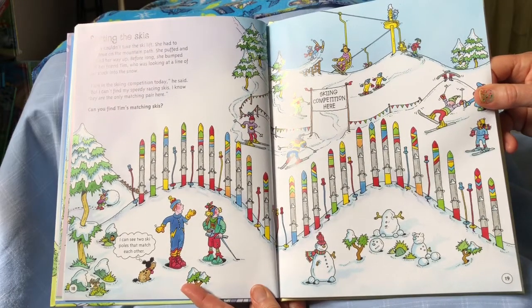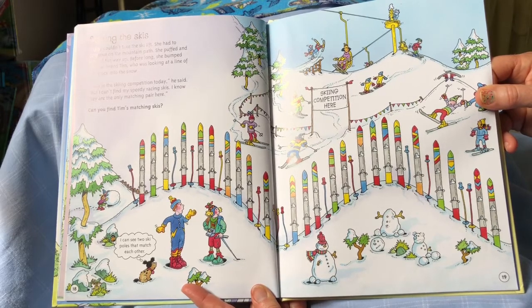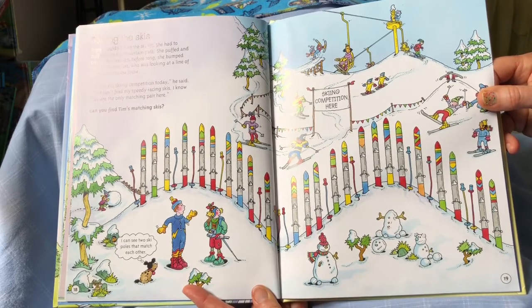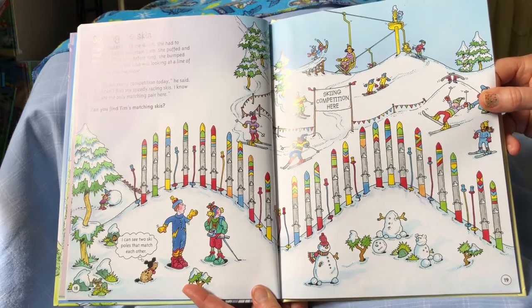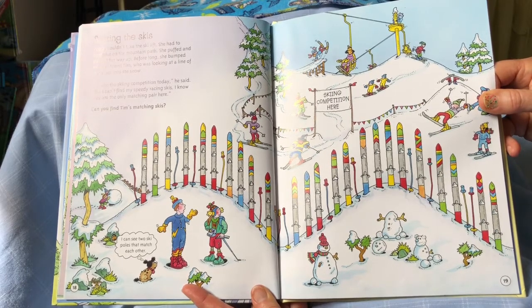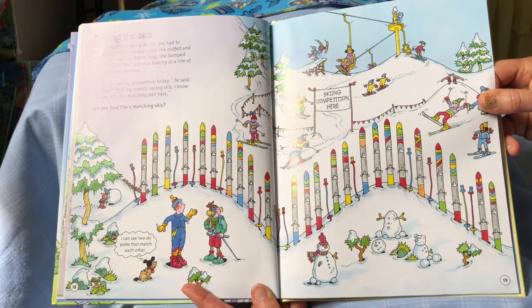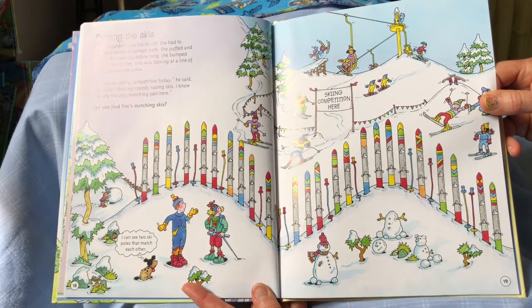Sorting the skis. Poppy couldn't take the ski lift. She had to continue on the mountain path. She puffed and she panted her way up. Before long, she bumped into her friend Tim, who was looking at a line of skis stuck into the snow. "I am in the skiing competition today," he said, "but I can't find my speedy racing skis. I know they are the only matching pair here." Can you find Tim's matching skis?